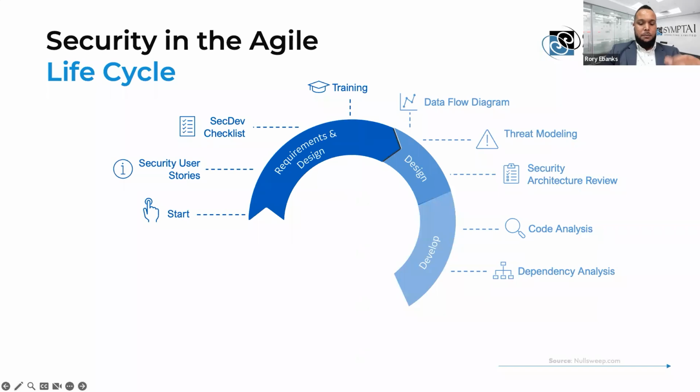Then we look at dependency analysis, and this can also be termed software composition analysis. In simple terms, it's looking at the software libraries, the components that are being used when a developer is building an application. So they may be pulling from different libraries. We want to ensure that these libraries are secure. These libraries are up to date. We don't want to be coding with an unsupported library.